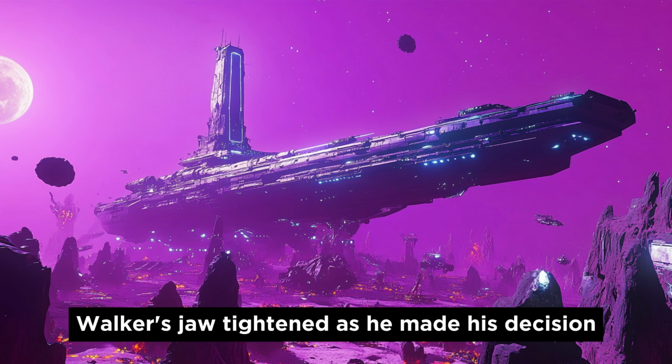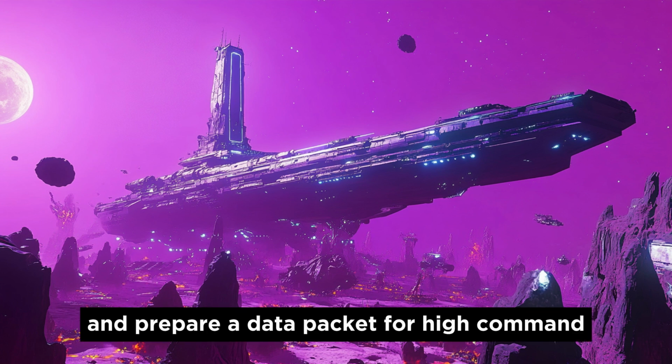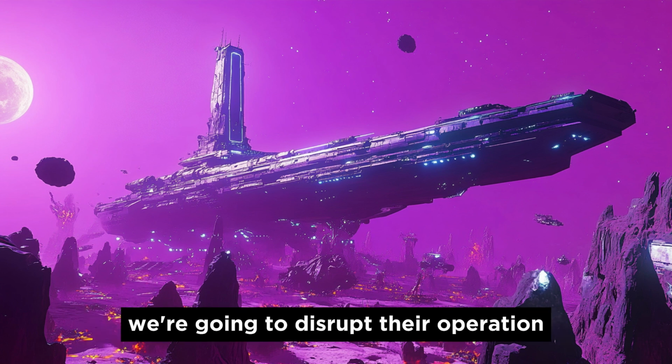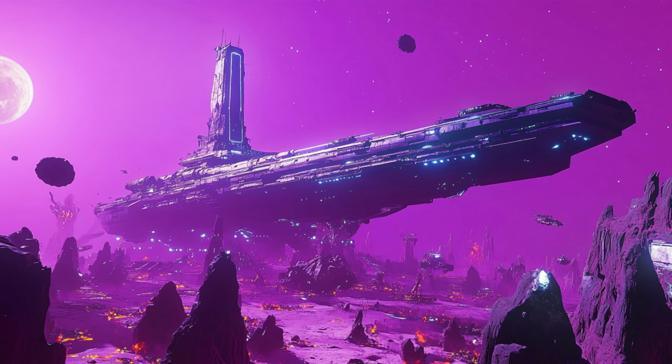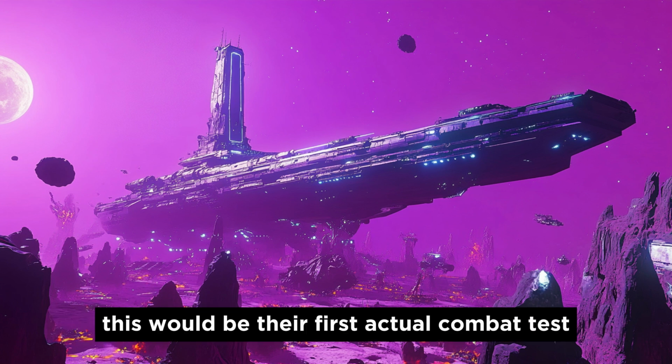Walker's jaw tightened as he made his decision. "This is no longer just reconnaissance. Record everything and prepare a data packet for High Command. We're going to disrupt their operation." The bridge fell silent as the crew exchanged glances. This would be their first actual combat test.